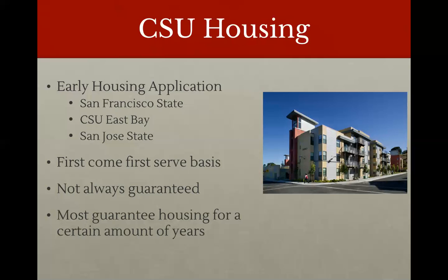Not always guaranteed, but it usually is for most campuses. Most campuses will guarantee housing for freshmen for a certain amount of years. If not for the first year, at least some universities will say you're guaranteed housing all 4 years, depending on how impacted the campus is.